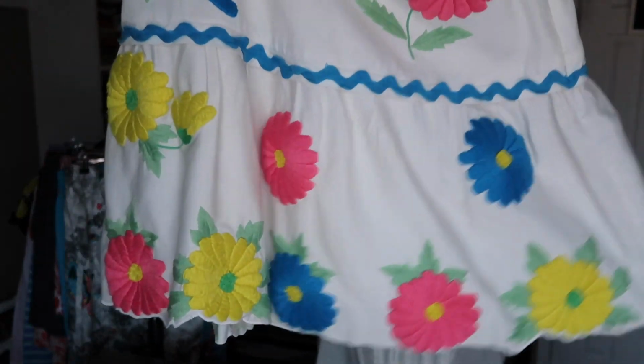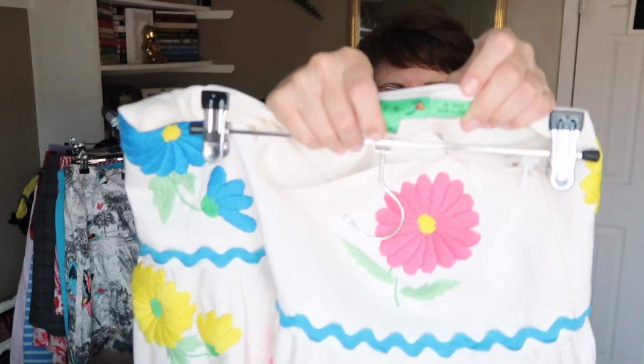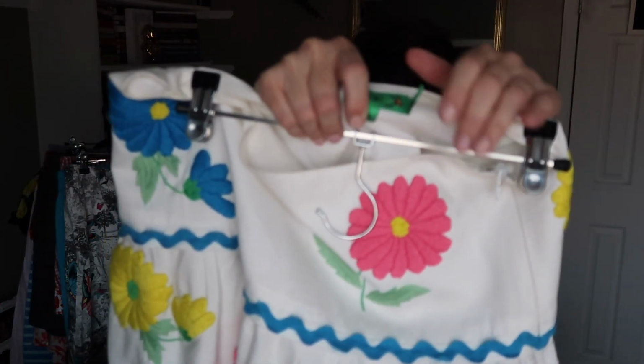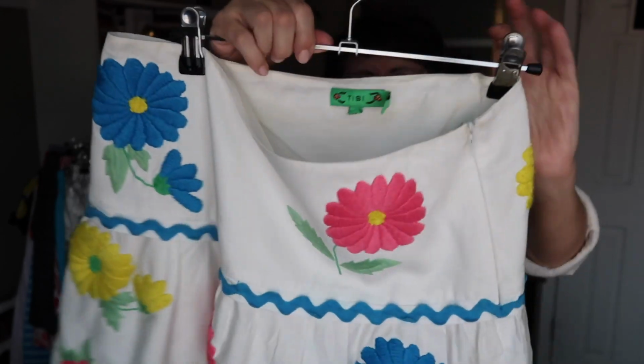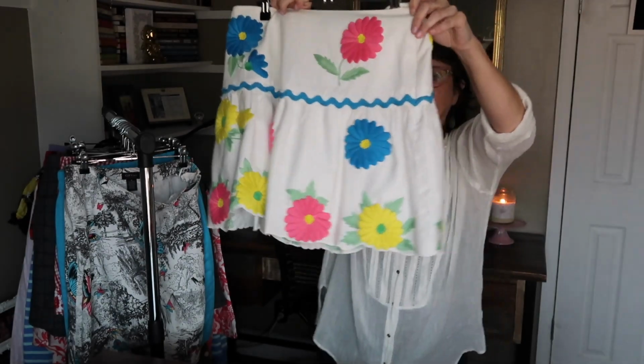Embroidery detailing just reminds me of when I was little. And it zips on the side. And the brand is, I have heard of this brand. I believe I sold one other item from it. Tibi, T-I-B-I. So yeah, it's just a precious, precious skirt.